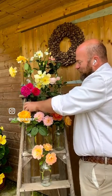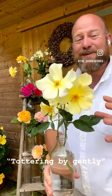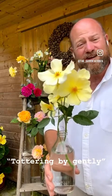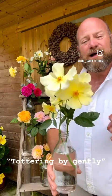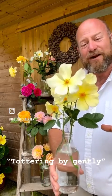Next to it, Kew Gardens' sister rose. This particular one never ceases to bring a smile to my face. This one is the lovely Tottering by Gently, and as you can see here, it just simply glows with colour. The softest of buttery yellow creams. It really is incredibly pretty.